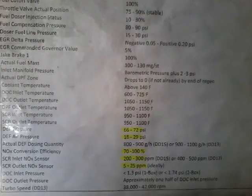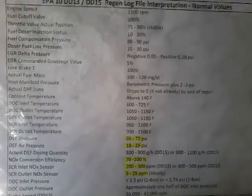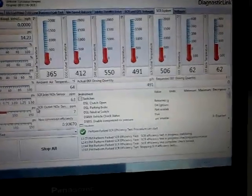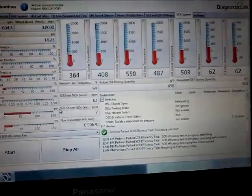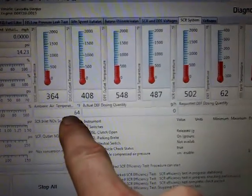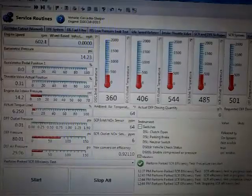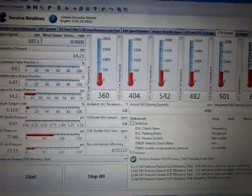This works both for the 13 liter or the 15 liter. And yes, this truck has other issues too, but I just wanted to cover the SCR test. It is very important to do. That way you know the health of the system and the health of the sensors. And you always want to make sure that it is reading outside temperature. It uses the outside temperature and baro pressure in conjunction with all the other sensors.